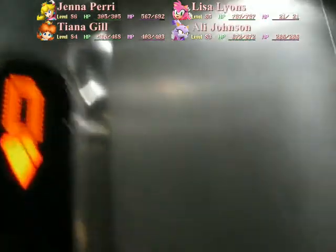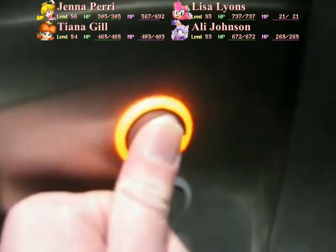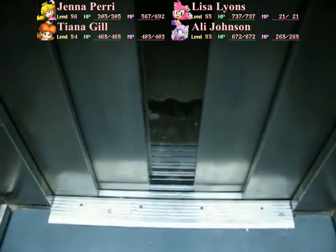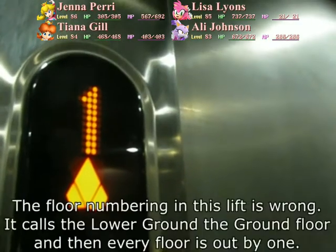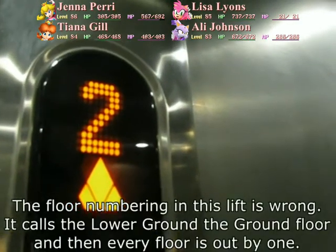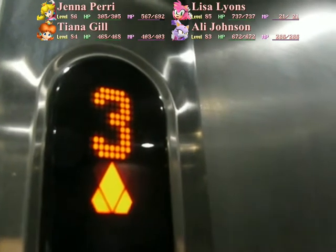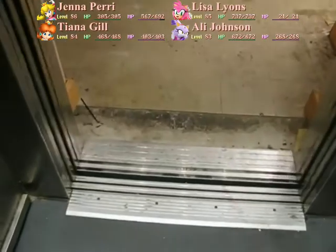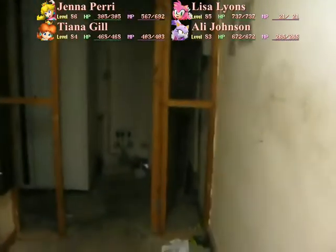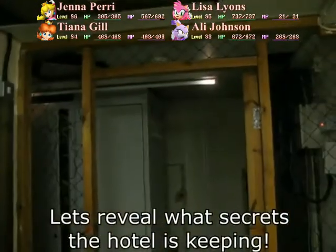Floor 0. Going up. Fourth floor. Going down. And now, this little service area behind the staff-only door is rather spooky. Let's see what they keep on every floor.